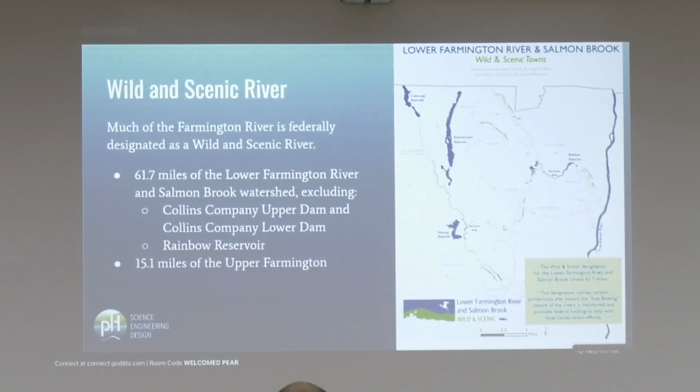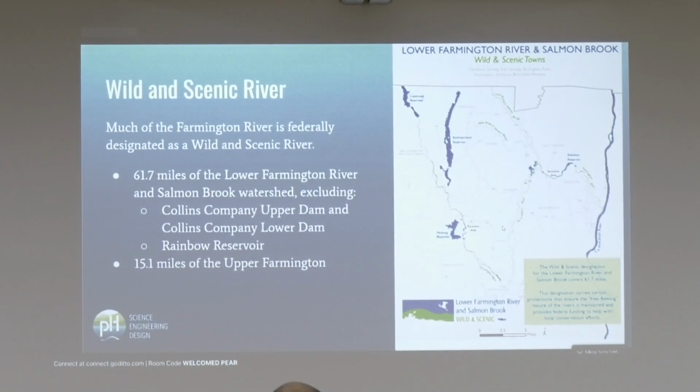The lower Wild and Scenic consists of 61.7 miles, including the Salmon Brook watershed, and then there's the upper Wild and Scenic, which is about 15.1 miles. The area between the upper dam and the lower dam is the exclusionary portion of the Farmington River, so that area is not designated as wild and scenic.